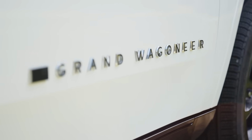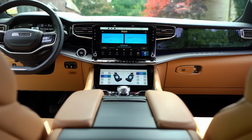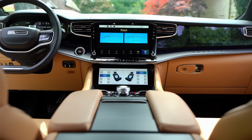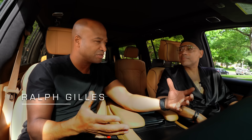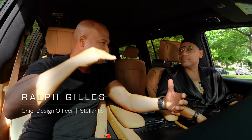When we put this car together, it was about elevating the experience. We doubled down on the luxury factor, the fit and finish. And we've always had premium audio systems in our luxury vehicles, our premium vehicles, but this was the highest level spec car we've ever done, so we wanted something even beyond.